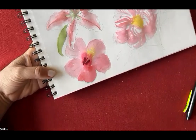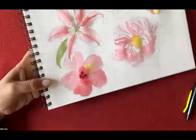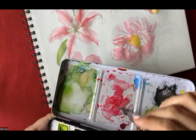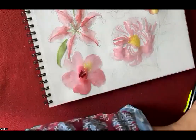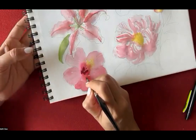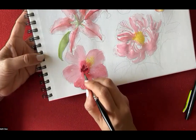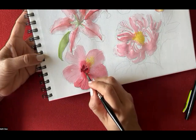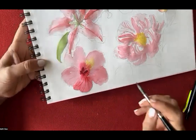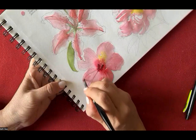Then using either a thin brush or a brush with a good predictable tip, take slightly drier color. It's the same color, but in some corners it will have become drier. You can use that and extend some part of this dark line outward to make the details of the petal.